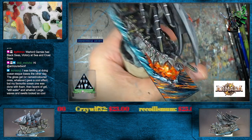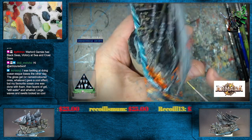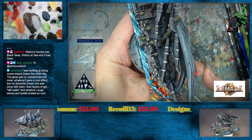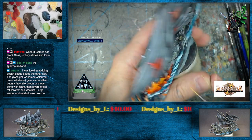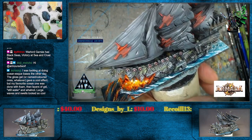Again, trying to get this, I mean, we could go even lighter on some of this yellow that we're putting on the edges here, but let's just start with this for now. See where we want to go from there.